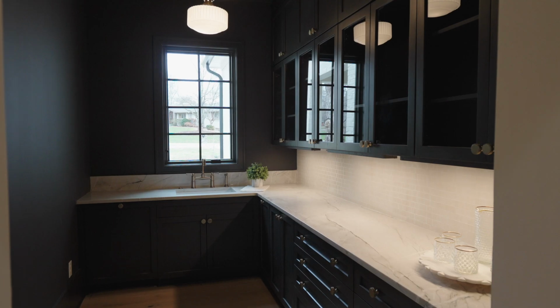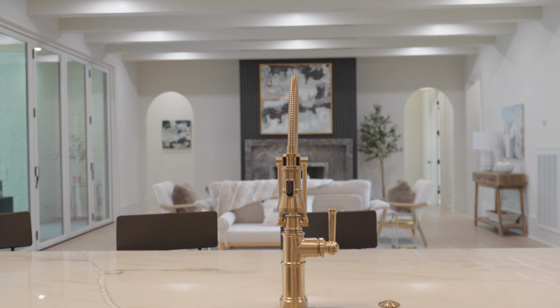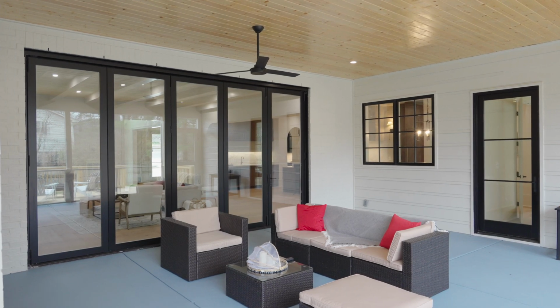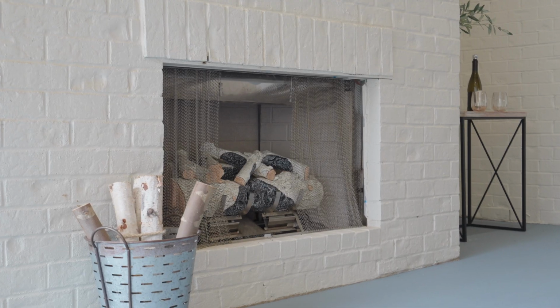There's also a walk-in butler's pantry with a second dishwasher, sink, and custom cabinetry. The kitchen opens up to the oversized family room with fireplace and separate den, with glass French doors leading out to your screened-in patio with an additional gas fireplace.